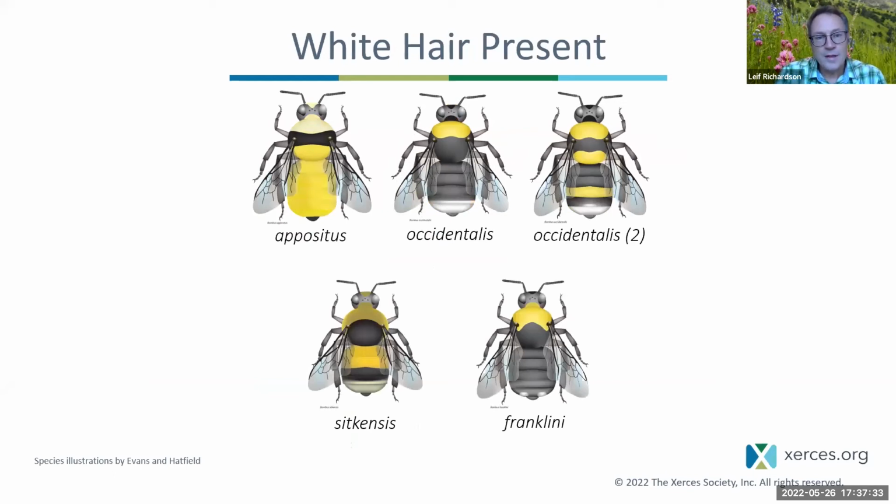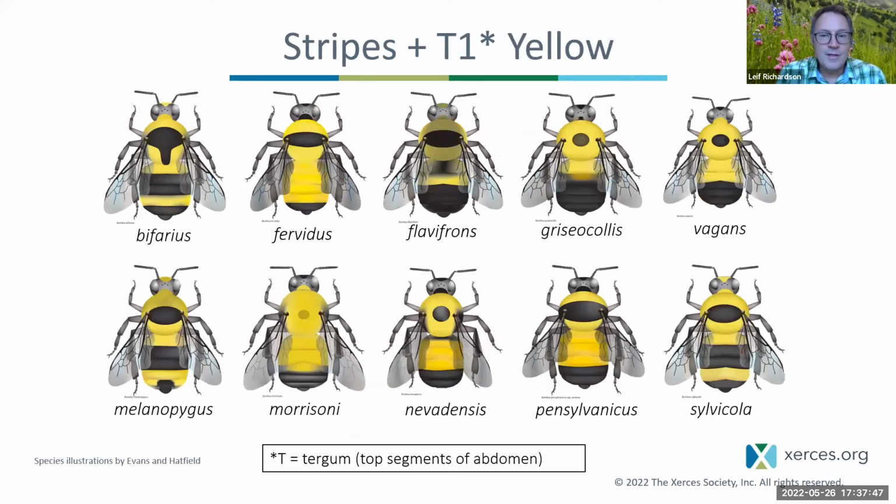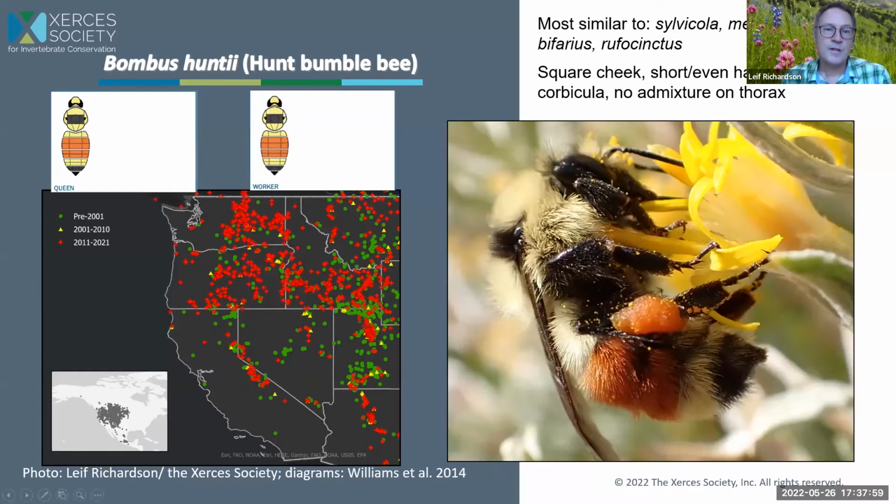We'll talk about the four species that occur here that can have white hair. Next, we'll get into those species that are striped and have T1 black. Next, we have the same except T1 is yellow. And finally, we'll get to those red or orange tails, so red or orange hair somewhere on the abdomen. And with that, we'll get into the individual species.